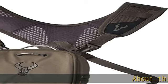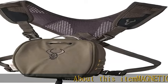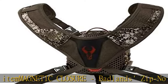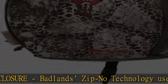About this item: magnetic closure. Badlands Bino technology uses rare earth magnets to deliver a zipperless system that can be opened and closed silently with one hand more quickly than any zipper.